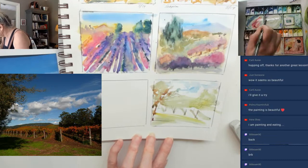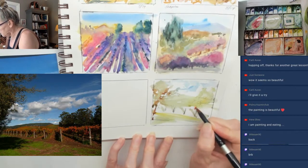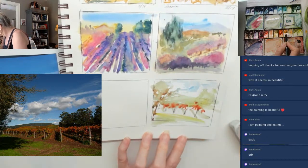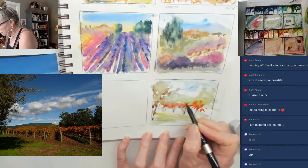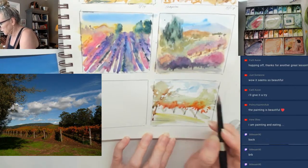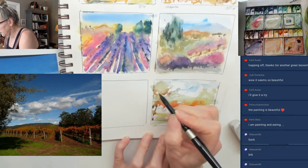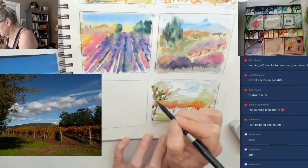I know it's hard to tell in the picture, but it's actually fall in this picture. And so these have orange colored shapes on these vines, which I think are kind of cool. I'm gonna leave the tree dark green over here, and maybe put in a few more of those shapes there.